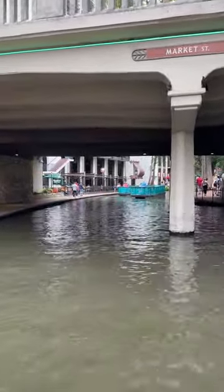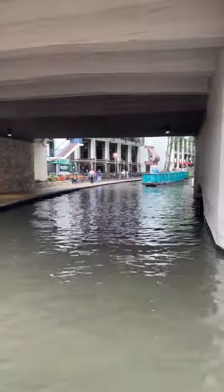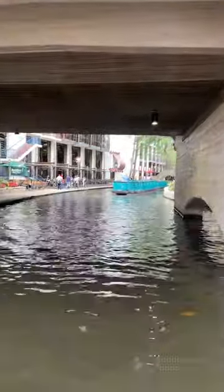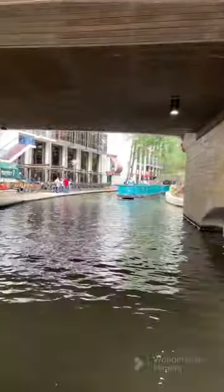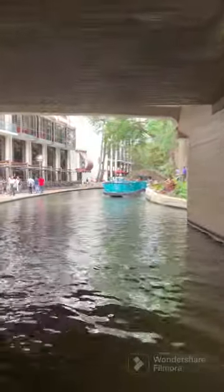The water from this river comes about 4.5 miles away from here, from the Edwards Aquifer. The Edwards Aquifer is an underground limestone lake. This lake is so huge. This lake sits underneath our city. That's where the water from this river comes from. Then this river travels south in between the Guadalupe River.